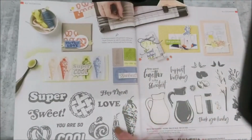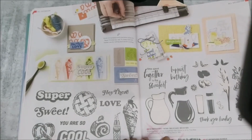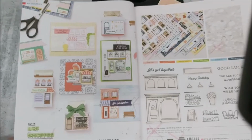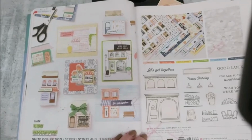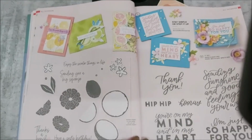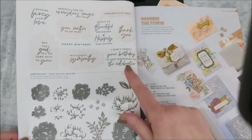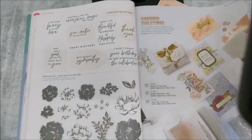We've got Super Cool Stamp Set, and on page 29 we've got the So Refreshing and the dies. So that of course then means the bundle, so all of that is going. We've got the whole collection of the Les Shops retiring, so that includes the designer series paper and the sequence, stamp set and dies are going. Sweet Citrus is retiring, so is the Good Feelings stamp set. And then we have Something Fancy is staying, and so are the dies. And the Two-Tone Flora is retiring, and the dies will be going as well.